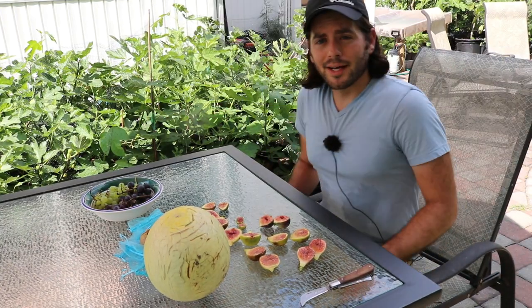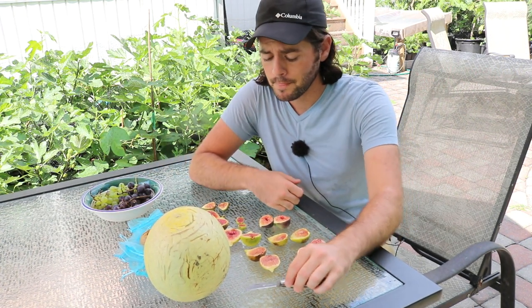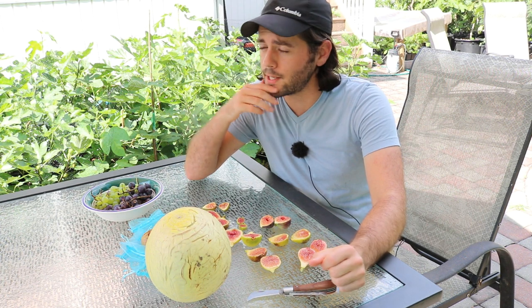the smaller the variety is, we just have issues with larger figs and our humidity. It just creates more issues. Usually there's more cracking, there's more splitting, they don't shed rain as well. The smaller varieties are just king here. So I purposely look for smaller varieties.